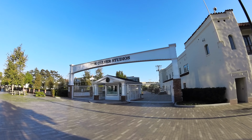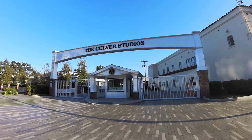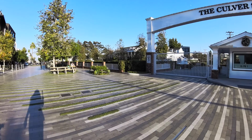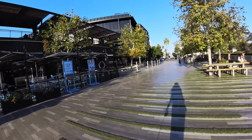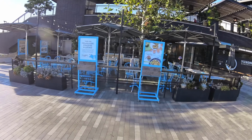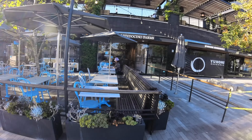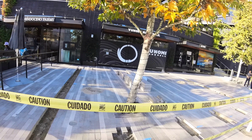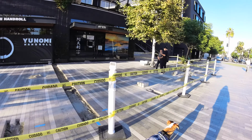This is called the Culver Studios. This is where they film. There's the gate. Last time I was here, I didn't see this restaurant. The Fearless Foodie Pledge. Huh. Okay. Oh, this is Mendocino Farms. I love their salads. And this one seems to be a new place coming to town here to Culver City.